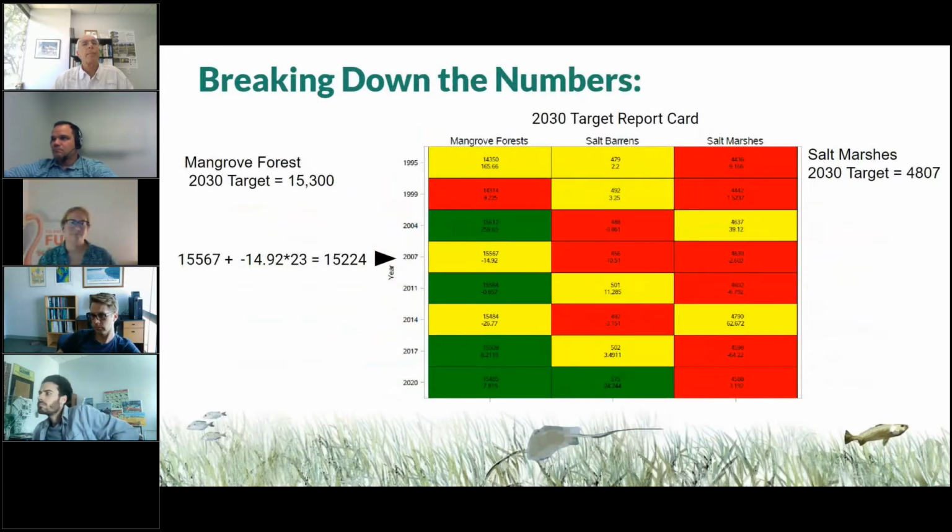This is just to break down the numbers a little bit, and hopefully you guys can see this okay. But now, instead of the scoring criteria, within each of these boxes, I have on the top that first number is the current acreage, and below that is the annualized rate of change, or the accrual rate. So if you just take mangrove forests in 1995, our 2030 target is 15,300 acres. We are in 1995 below that target, and we are at a rate of change that would suggest that we would actually exceed the target in 2030. But because we're not meeting the target, it still gets a yellow. This is according to the 3-color scheme.